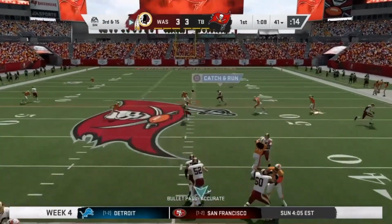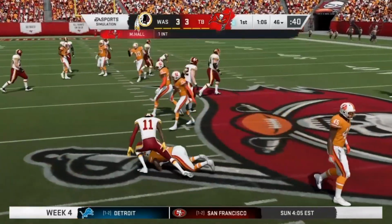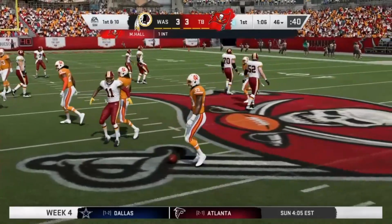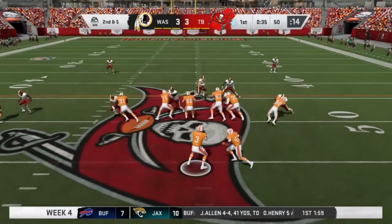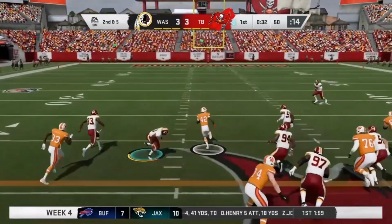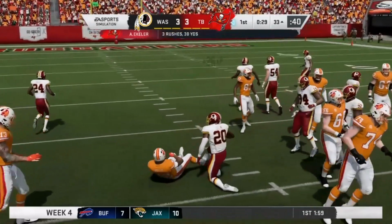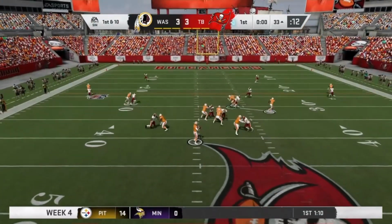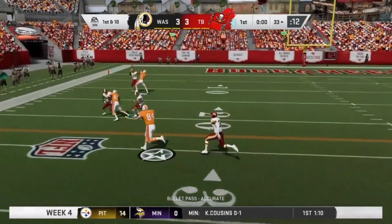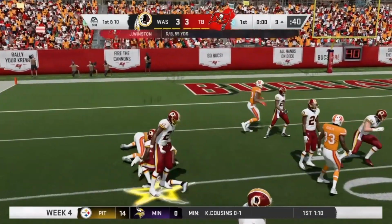So 3rd and 15 now for the Redskins. There's a throw up the middle. That's going to be intercepted by Hall, who just makes an extremely good play on the ball. And Haskins, probably not the best decision. Here's Austin Ekeler, and another fantastic run by him. He's got 3 runs for 30 yards already. So here's 1st and 10, and it's Jameis Winston. He's going to throw this one, and he has got the star man, Allen Cousin.